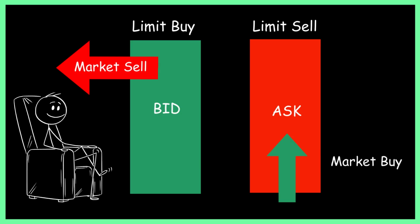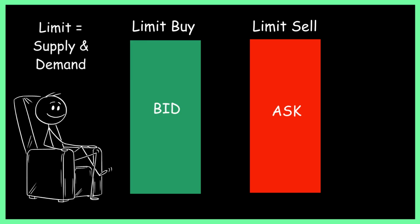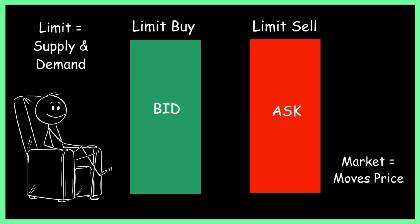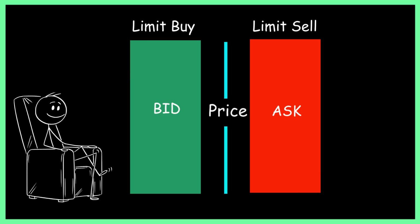Here's the key insight: limit orders are supply and demand. Market orders are what move price. Market orders cross the spread, consume limit orders, and force price higher or lower. In Wyckoff terms, supply and demand live in resting limit orders. Price movement happens when market orders attack them.